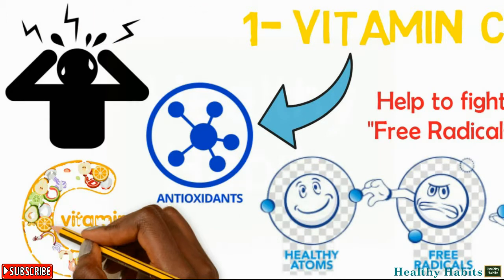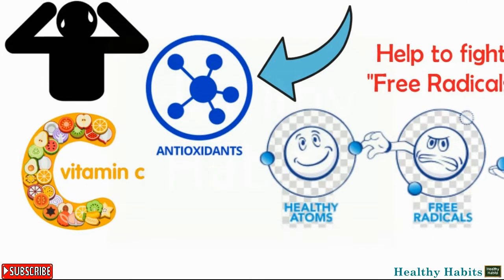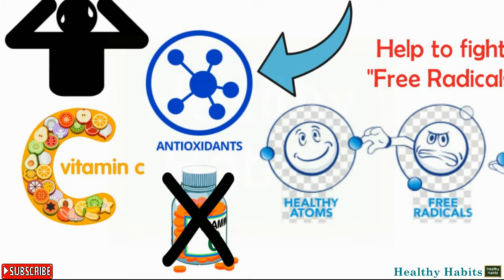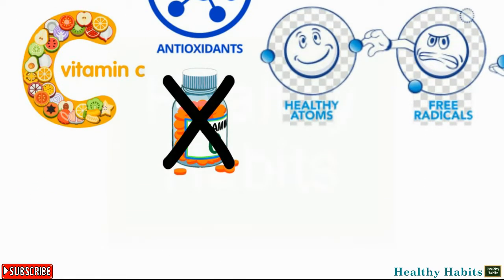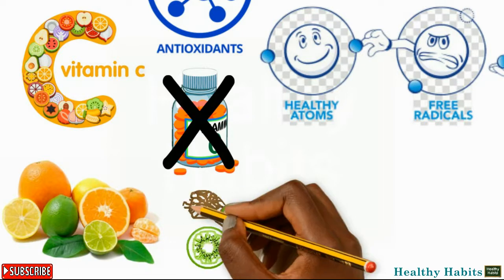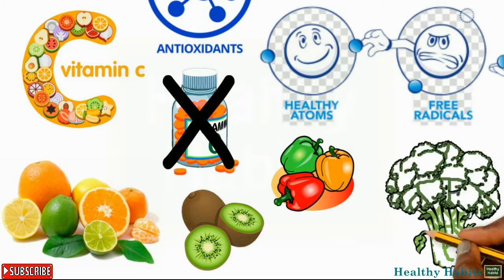Vitamin C is in so many foods that most people may not need to take supplements unless a doctor advises it. To increase your vitamin C intake, add these foods to your diet. Citrus fruits and juices, such as orange and grapefruit, kiwi fruit, red and green peppers, broccoli, strawberries.